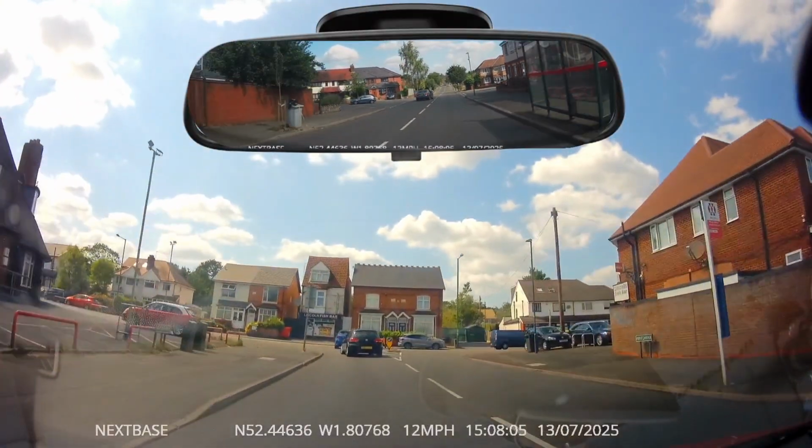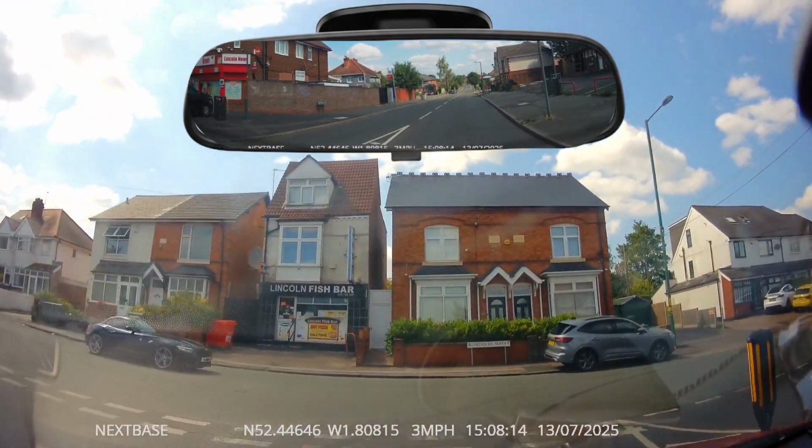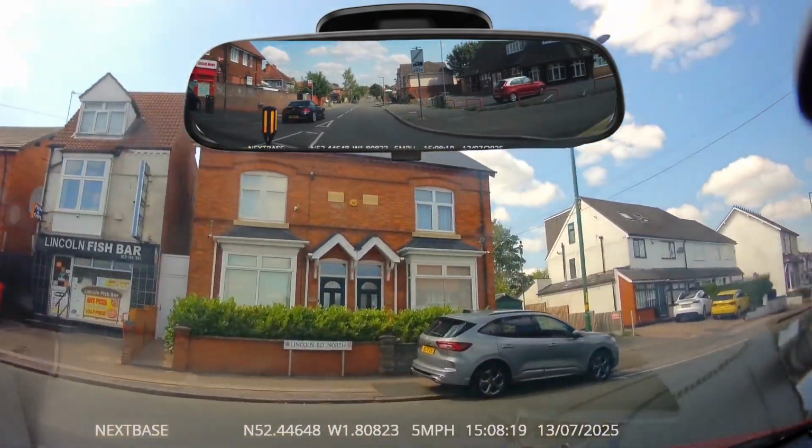Coming up, this can be quite a busy junction to emerge from. The cars on the other side, they always seem to be going much faster than the speed limit, so do emerge with caution.